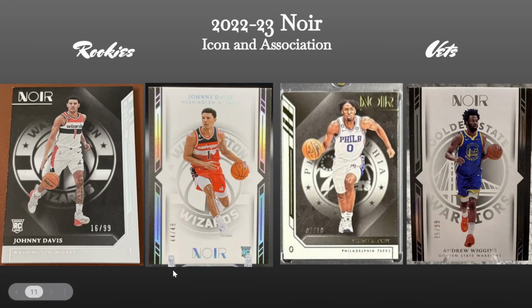And I had mentioned how the Holo Silver Parallel increased in print run. This is out of 49, the Johnny Davis. Beautiful holo foil there, and it really does look great. And again, I showed on that Donovan Mitchell how much I like those holo silvers, even better than the golds. I think it just looks really good.